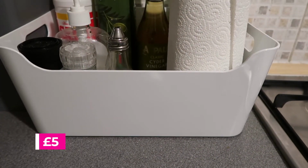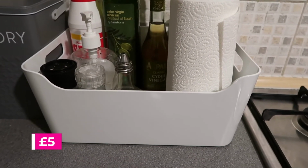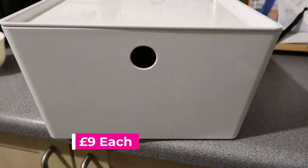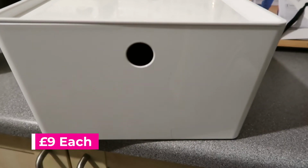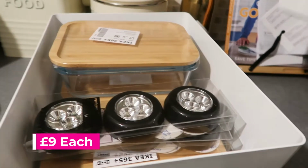I also picked up some storage containers. They have some really beautiful storage containers. I picked up this nice white one. I love the Ikea storage containers because you can just move them around the house depending on your needs. I also picked up a few of these too that have lids, and I'm going to label them and put them on the shelves that I bought.